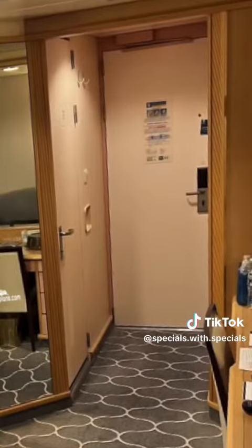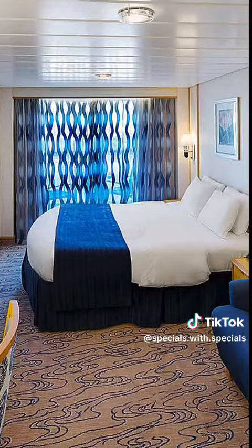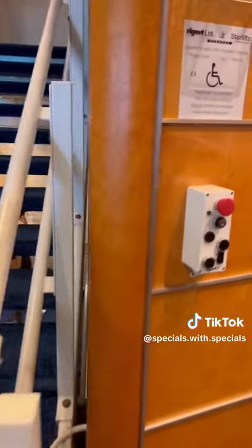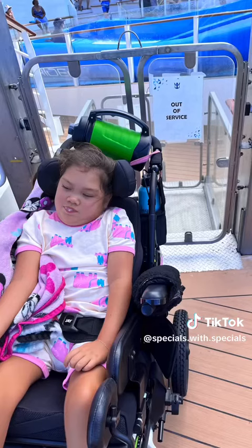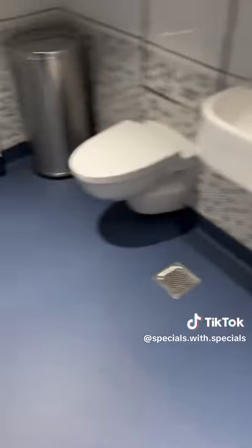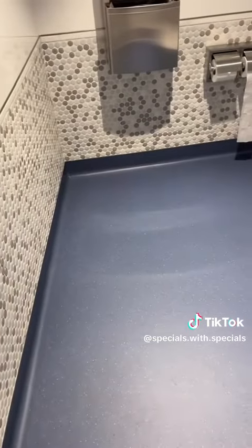Our room had just enough space to get through the doorway with the wheelchair, but then we had plenty of space inside. I had no idea how this worked, but at least they had it for accessibility purposes. This was a bummer. This is one of the public handicap restrooms. Everything was lower and spacious. No changing table, but you have your room for that.